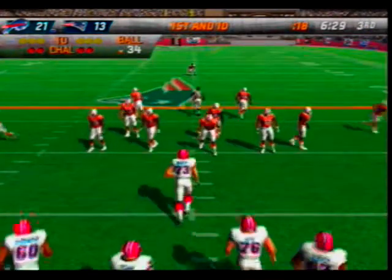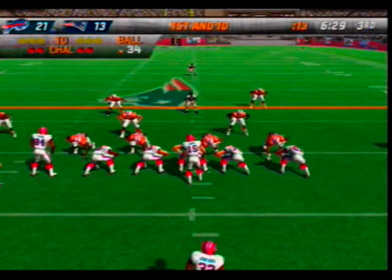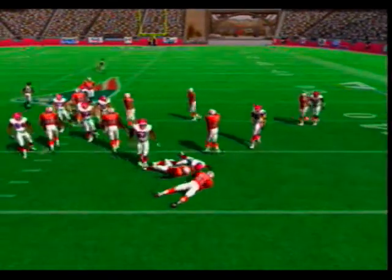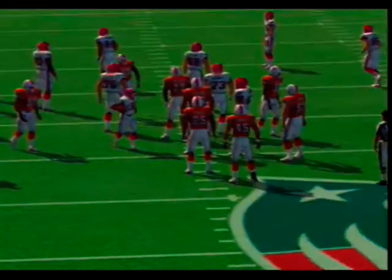Ball on their own 34. Will start the drive at the 34-yard line. First and 10. Deuce it. Number 32, the lone back. Hand off to the tailback. Little comes up to make the play at the 36-yard line.